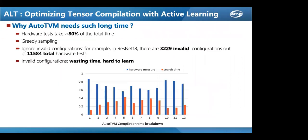So we break down the time consumption of AutoTVM and find that hardware testing takes most of the time. Besides, AutoTVM's exploration module finds configurations greedily based on the cost model, which does not take the distribution of candidate configurations into consideration. Actually, the distribution of configurations is not uniform or balanced, and there exists a large amount of invalid configurations. Learning from the mixture of both valid and invalid configurations hinders the cost model's speed of convergence. Hardware testing for these invalid samples is also a waste of time.